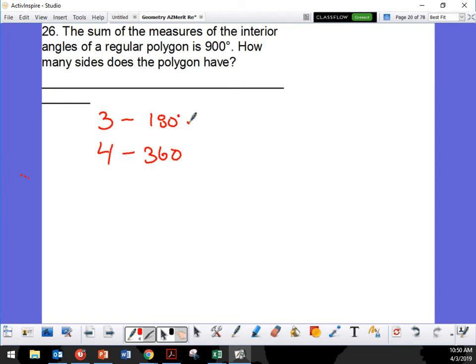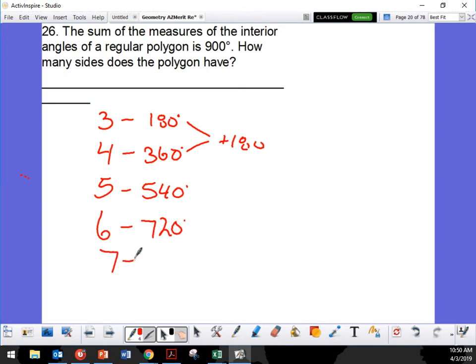So what is the difference from here to here? 180. So 5 sides. What would I do for 5 sides? Which is 540. Okay. What about 6 sides? 7 sides. 900.